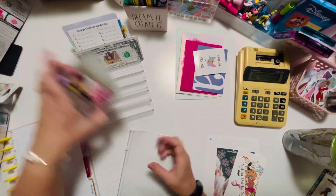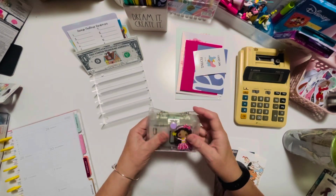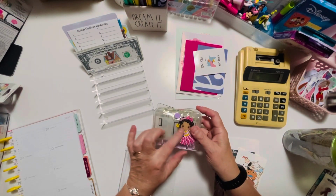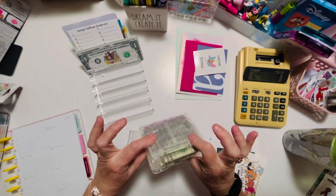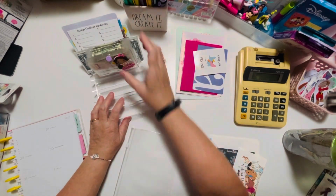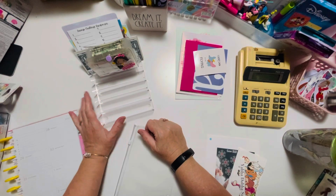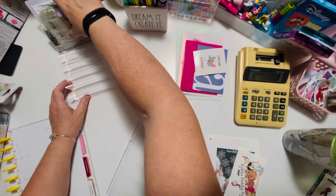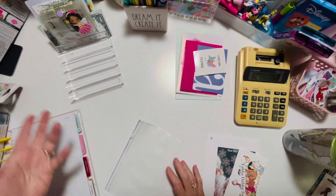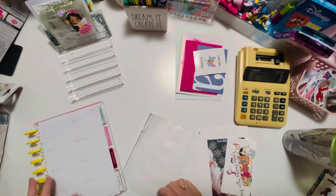Okay. Then I have my letter, money, dollar, whatever that's called, mini binder. And that stays right there too because I use it almost every single time, right? Because I look through the money to see what there is. Okay.